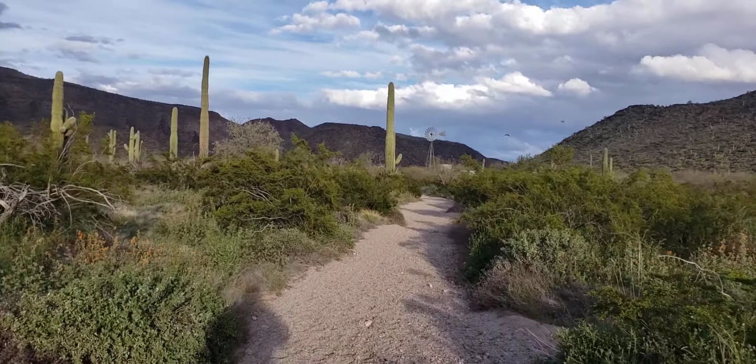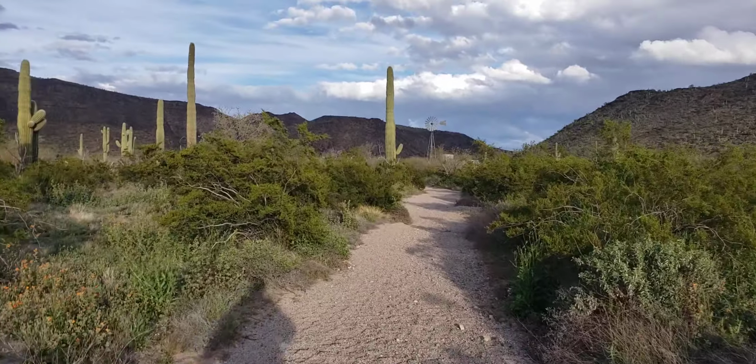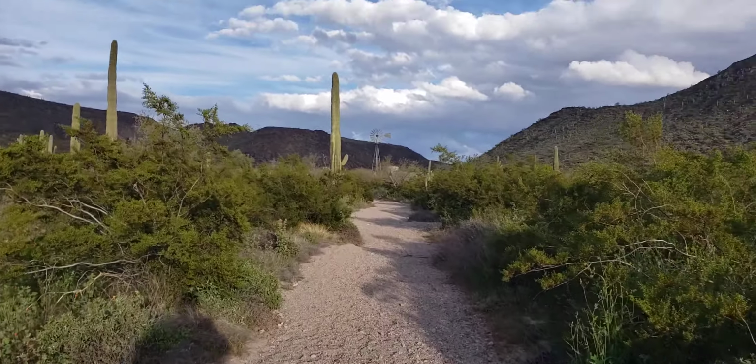I know you guys are all going to kill me because I actually have the GoPro. It's in the car. I grabbed the phone out of habit.